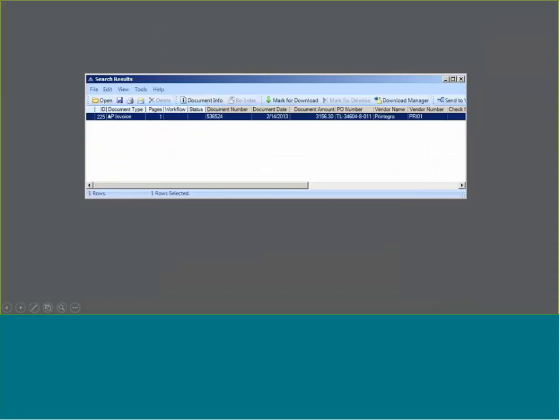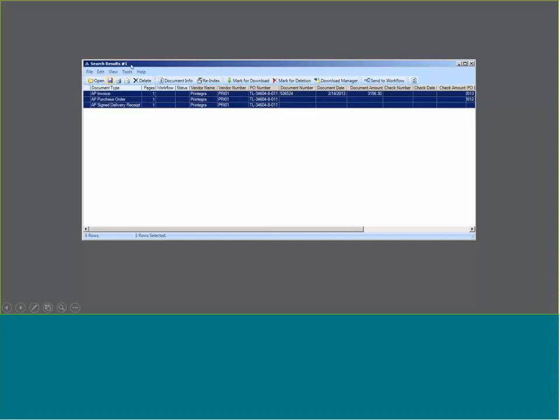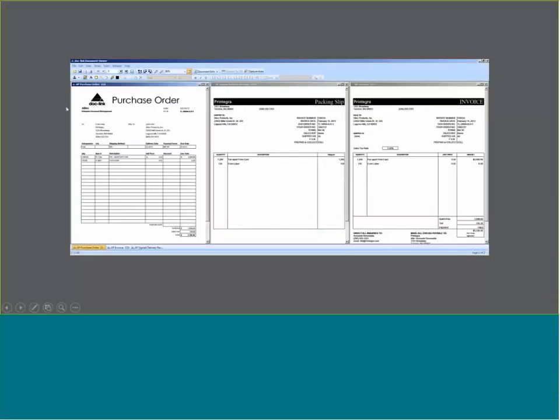So here's the system found one invoice based on that invoice number, and here's all the information about the invoice. But let's say that Lisa wanted to see, well, I want to see all the documents associated with this purchase order number. Well, all you have to do, Lisa, is just click on that field, and with a simple click, the system's going to bring up all the documents associated with that purchase order number. And now you just highlight it all, and with another simple click, the system is going to bring up all those documents on the same screen for you.